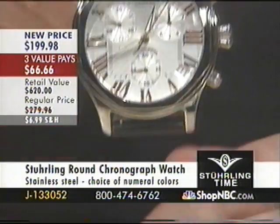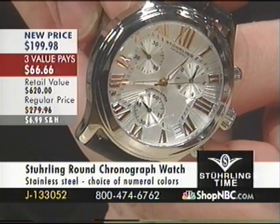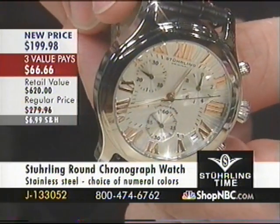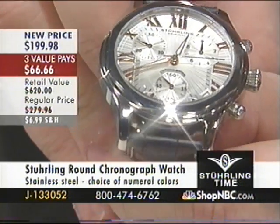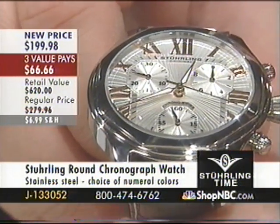I like the rose gold markers. It just kind of classes it up a little bit, I think. And as you can see, those aren't just printed on there. Those are all individually applied to the dial. Let's get a nice tight shot of that. And we have the classic dial work that we're known for.